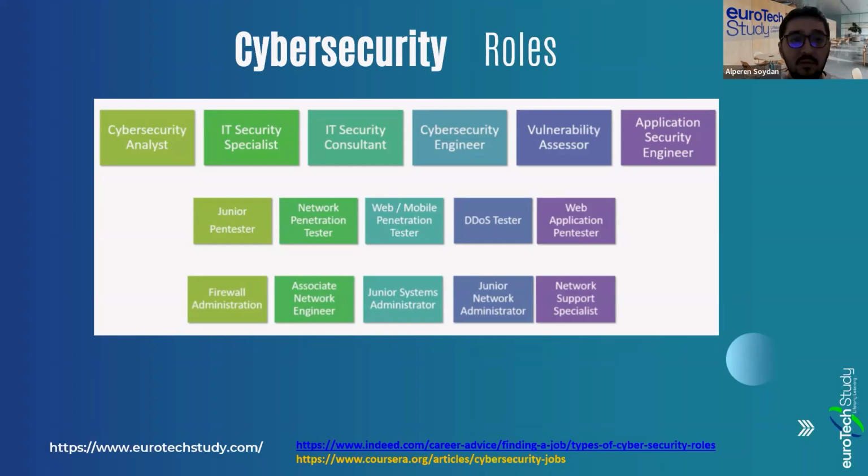So we have cybersecurity analyst, and as you know, with the SOC module, we have EDR, SIEM, and all the components of the Security Operations Center. That's one of the roles from the defense side. IT security specialist and IT security consultant are mostly about how to protect the IT environment, how to harden the systems, and how to give advice about more secure IT environments. Then we have the cybersecurity engineer role. It's similar to IT security consultant, but one level up. You are also being an advisor of the company to improve its cybersecurity posture and teach how to protect the company.